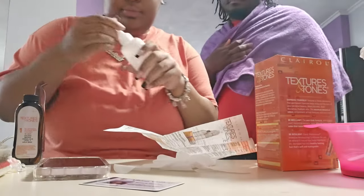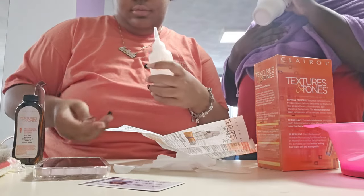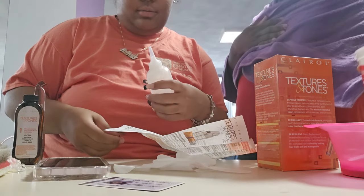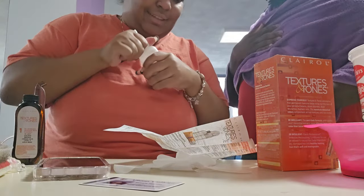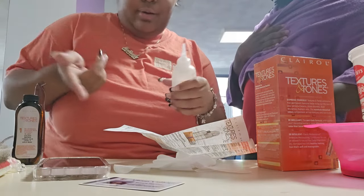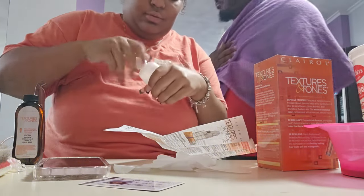So take off. That was easy. Yes. Oh, that was dumb. What was you supposed to do? I'm supposed to put one in here, but why would I take the top off and I gotta shake it up? But I could just put my finger over it. It's not a big deal.